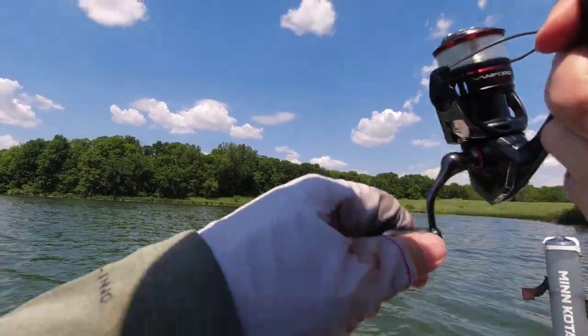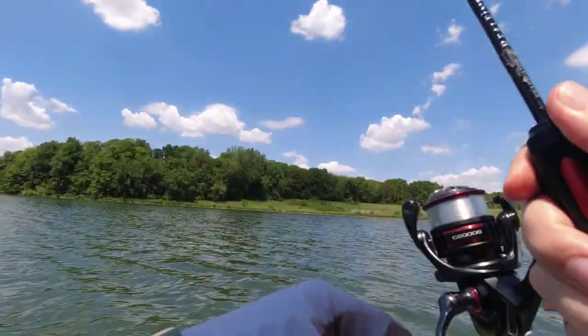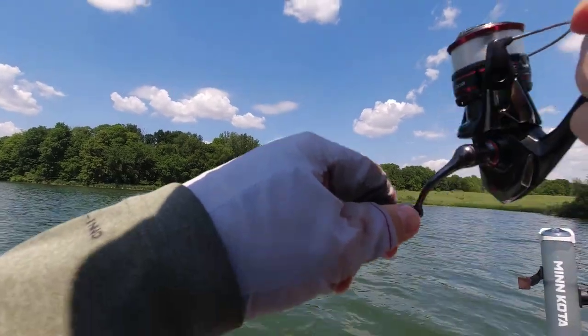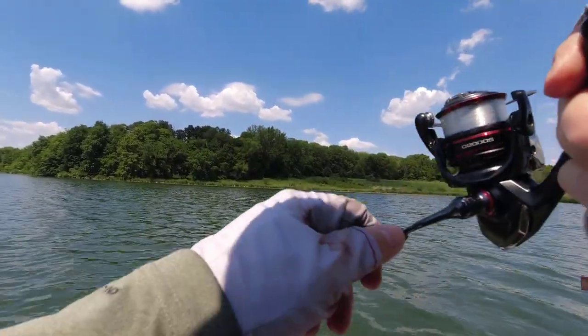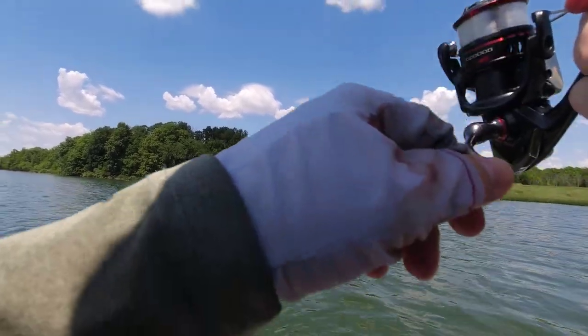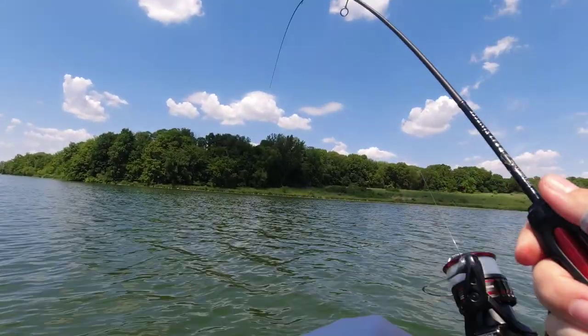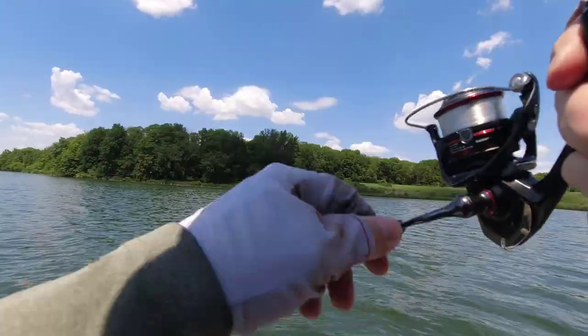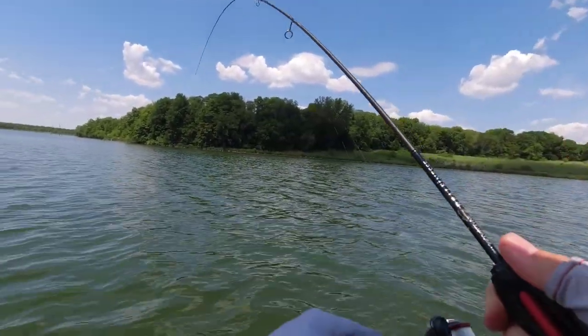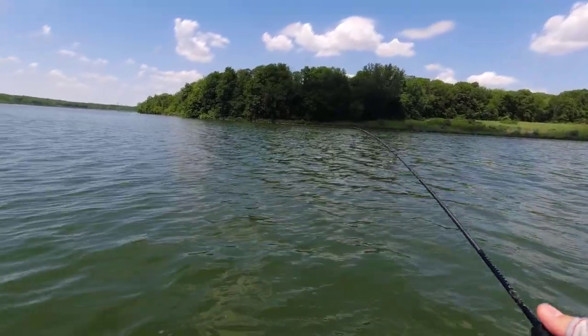Ooh, look at this. Is this really a bluegill? Yeah, I believe it is. Man, what a run. What a run. Maybe it's not a bluegill. I don't know. It fights like a bluegill, but it's bigger. Man, it's running 100 miles per hour.